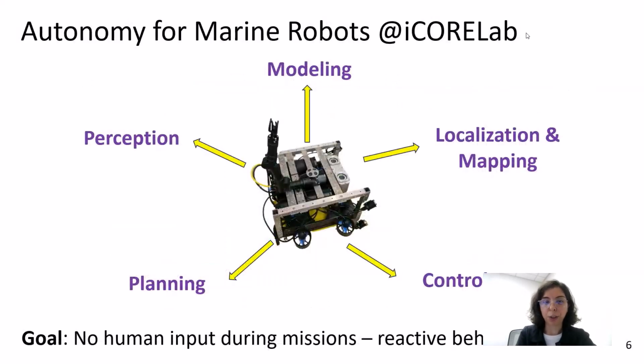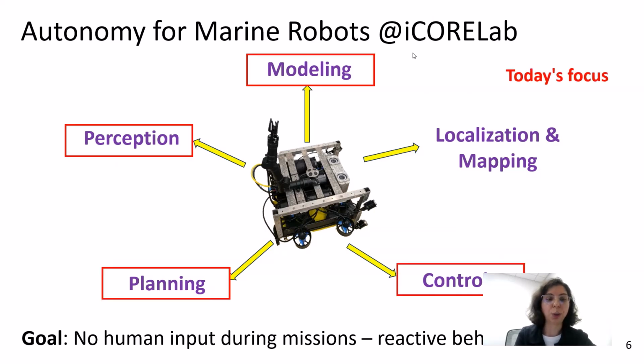So what do I mean by autonomy? Basically, what we are doing in the ICOR lab, we are working on models for underwater robots. Then we are working on localization and mapping. We design control systems, planning, and perception. And the idea is that we shouldn't have any human input during these missions. And we want the systems to operate on their own and react to the changes in the environment. So today's talk is going to be a very brief overview on the modeling, perception, planning, and control.